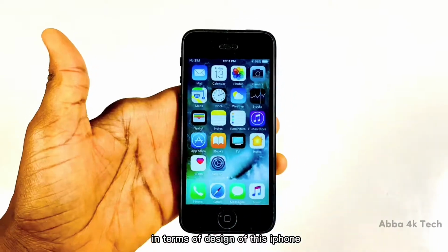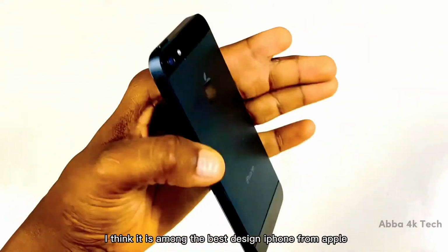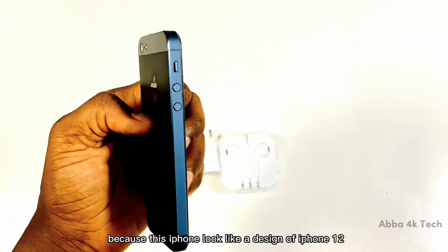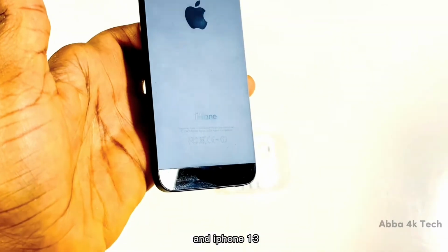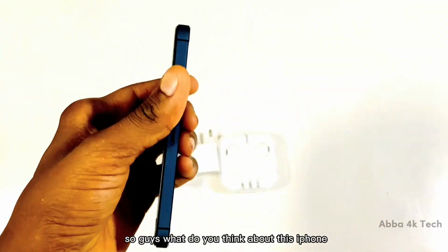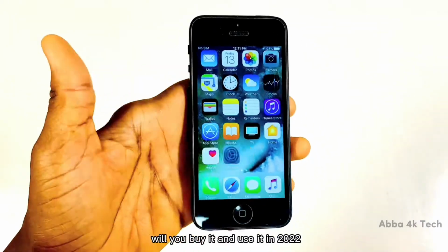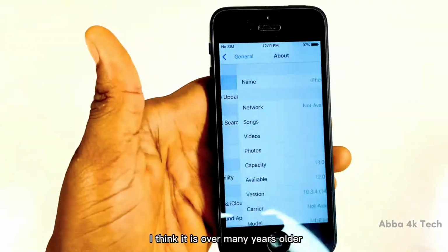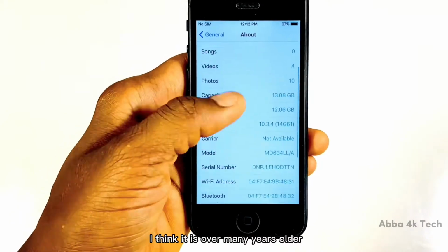In terms of design, I think it is among the best design iPhones from Apple, because this iPhone looks like the design of the iPhone 12 and iPhone 13. So guys, what do you think about this iPhone? Will you buy it and use it in 2022? I think it is over 9 years old.